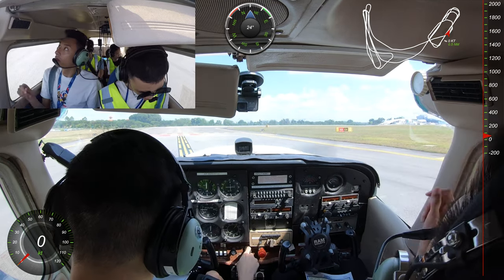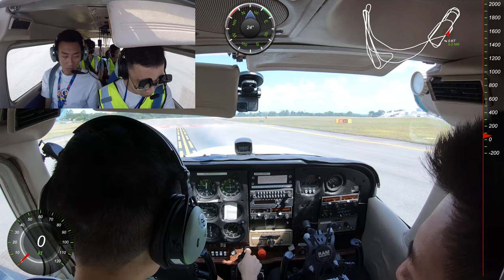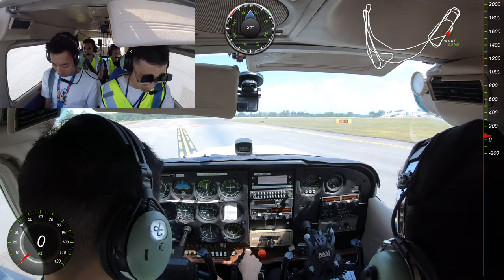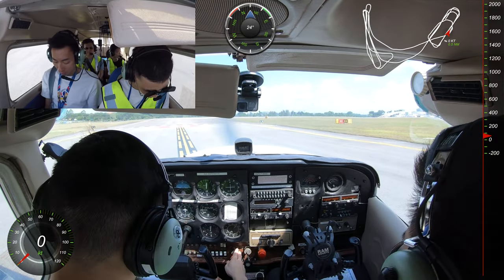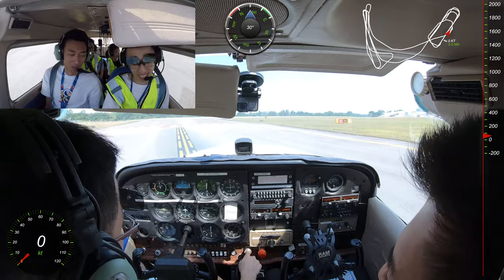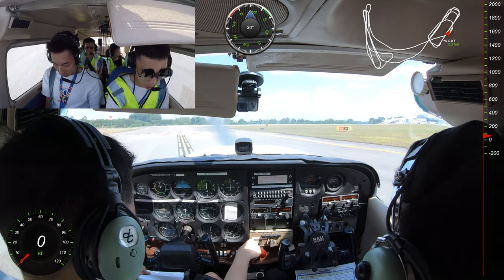Mixture set best power. No problem here, 1700 RPM, hold the brakes. RPM drop. Okay, both 1,700. Right. Okay, both. 1,700. Okay. RPM drop, middle drop back. 1,700. Ten volts. Okay. Oil pressure is okay. You did it right. Okay. 1000 RPM, throttle friction check. Okay.